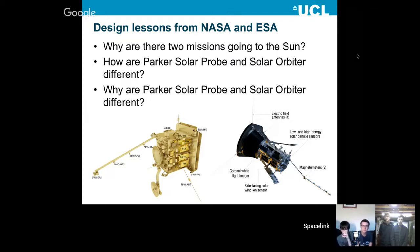But then you come to the question of, if you're both trying to do it, why don't you have the same spacecraft design? If you've started from the same science question, how have you ended up with different spacecraft? And the answer is they focused on different ways to answer those science questions. Parker Solar Probe is the darker image on the bottom right there, and it's a bit smaller than Solar Orbiter. It has a bigger heat shield. It only has one camera, which is this coronal white light imager, which doesn't actually take photos of the Sun. It takes photos of the plasma that's coming off the Sun to the side.